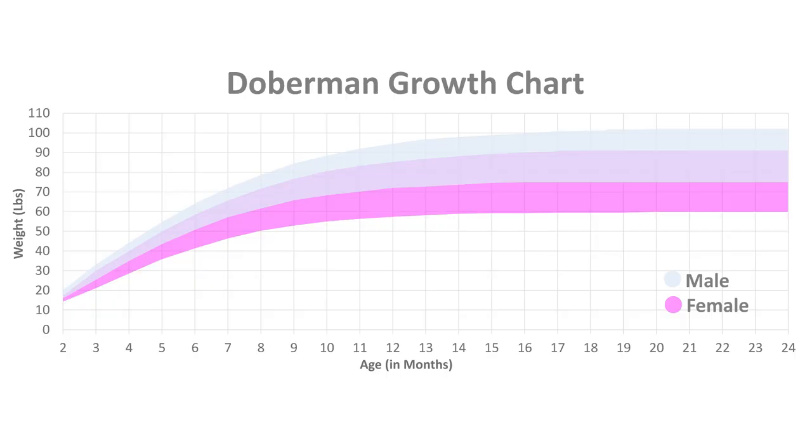All right guys, so here's a typical growth curve for a Doberman puppy. As you can see on this graph, it's broken down into two sections, the males and the females. The males being the blue shaded region and the females being the pink shaded region. And that shows you the weight range on average for a puppy at that specific age.